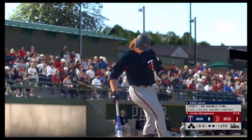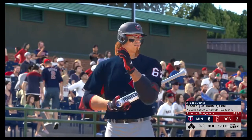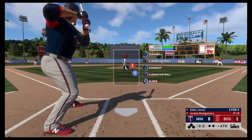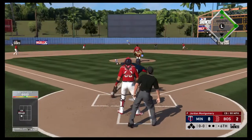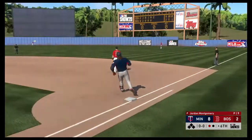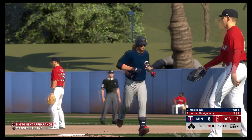Stepping in, Eddie James. He flew out in his last at-bat. Almost went deep his last AB. Certainly just missed it. With this guy's big power, he's feeling pretty good at the dish. Look for him to try and get on something and drive it out of the yard this AB. There's a swing and a missile sent out to center field. Happ is going to get back, and he'll put this one away on the warning track for the first out.